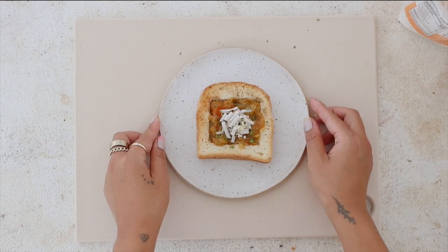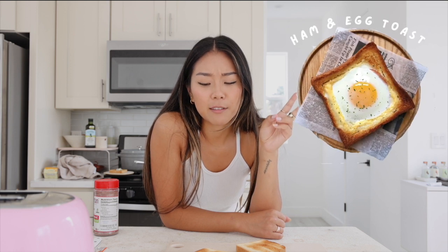Okay, and here's our curry toast. It's been an hour. This is the most involved toast I've ever made in my life. Okay, so for the last two toasts, I'm putting these out because I think these are the most difficult.